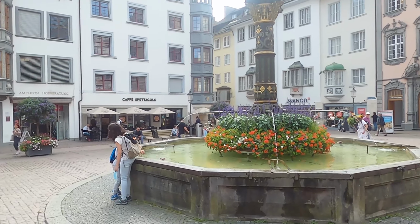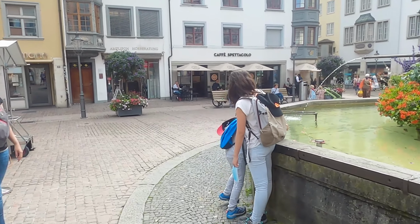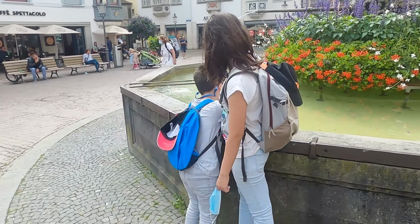As in most Swiss towns, you find these traditional fountains, always with flowers hanging from them and usually a statue at the top.